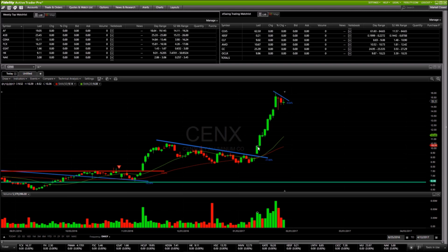I would agree that the chart is definitely overextended, so if we need more time to consolidate or pull back here, that is very possible as well. So we'll just keep a close eye on it, and if we do start breaking up to the topside, heading back towards 16, then that could really set us up for a nice potential squeeze.